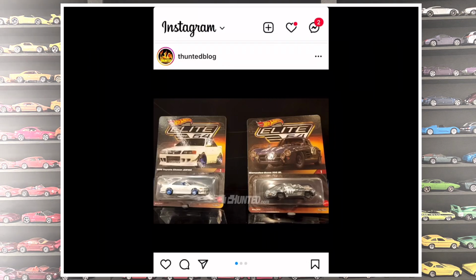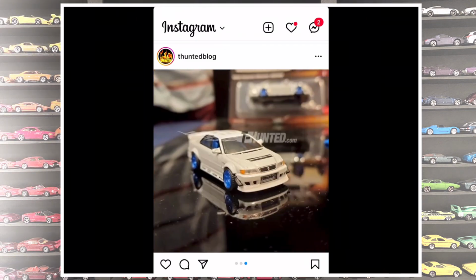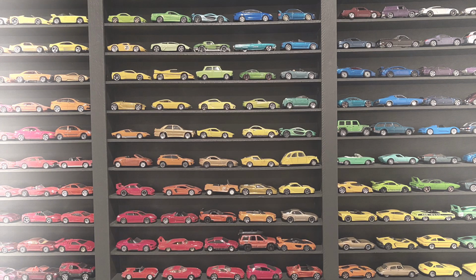Up next, we've got, courtesy of T-Hunted, more looks at the Elite 64, the true 1/64 scale models coming out by Hot Wheels. We've got a couple of them. You can see one with the removable hood. We got the Toyota Chaser. Still not 100% sold on these. I will probably take a crack at one or two though.